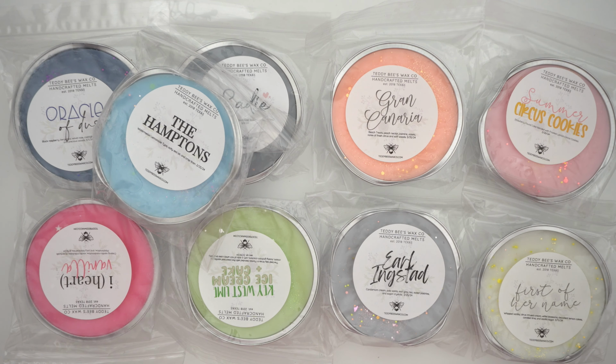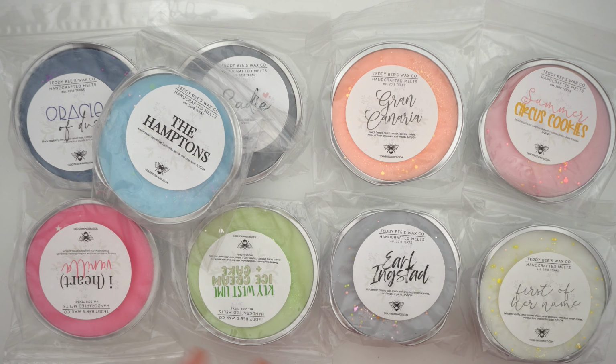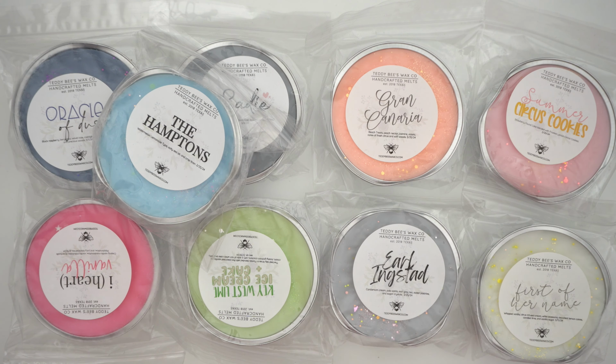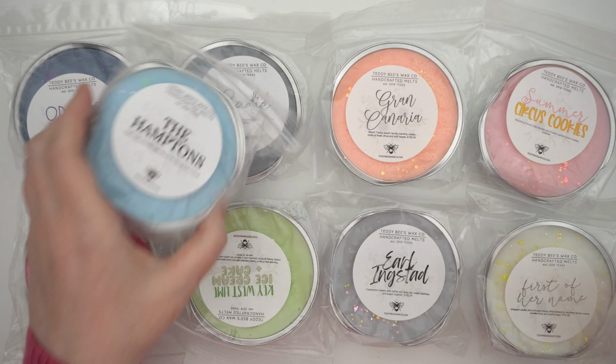Because I only have one melter in my home, I only really buy soufflés, and these will last me a while. But yeah, let's get straight into this order. This was a February pre-order. I'm sorry this is coming up so late because she's already done the RTS for this pre-order as well, but I only just got these because I get them through international. But anyway, let's get into them because I want to smell.